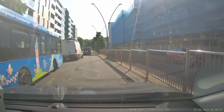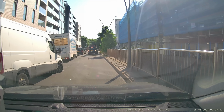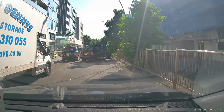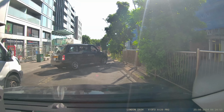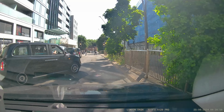I'm waiting here for a bus a little bit. Shows no real urgency to get out, plus that van in front is actually reversing up to him. So yeah, it's not the best. But this taxi driver now, a professional driver, he looks as though he's never reversed a car or van or anything in his life. I mean, look at that. That is terrible.